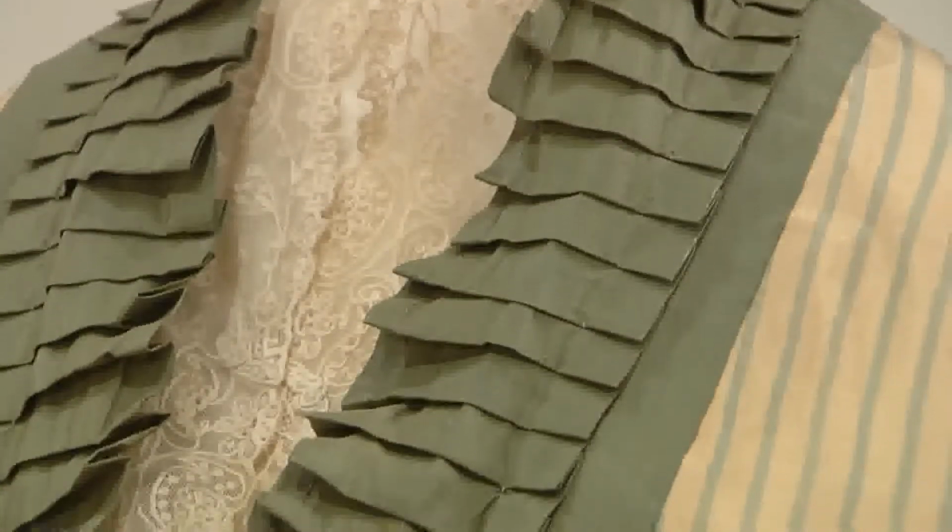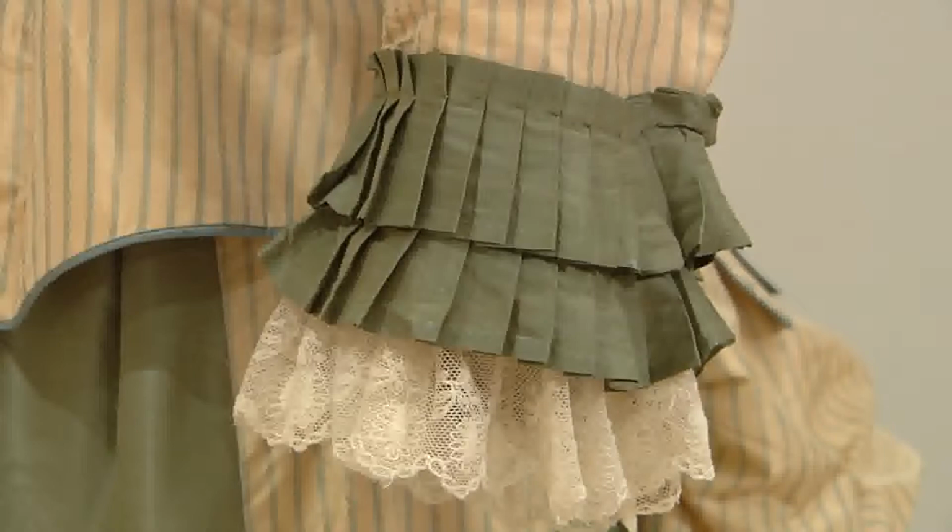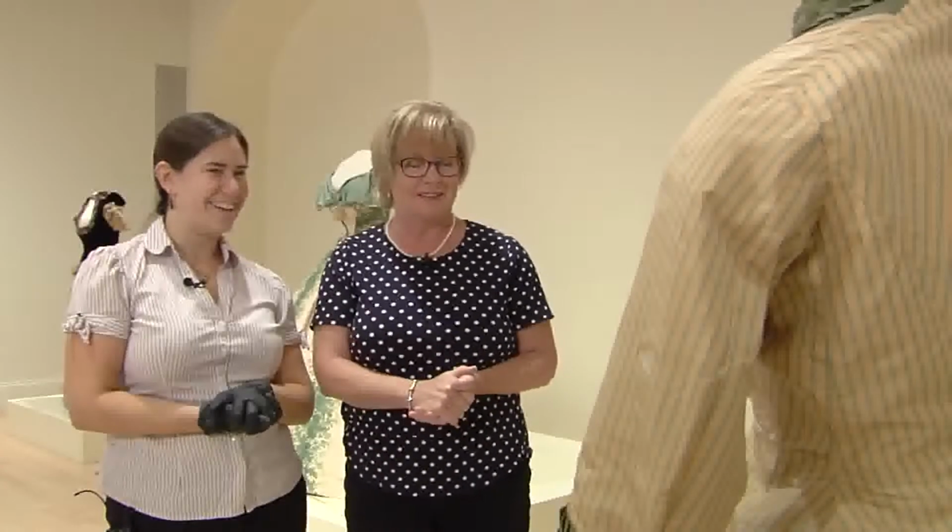That's terrific, and the colors are pretty vibrant for even a dress that's old. Yes, so we've preserved them well, and this is a beautiful, what we call a changeable silk, so woven with different color threads, so it changes color as you move it. Oh, terrific. All right, let's take a look at the next one.